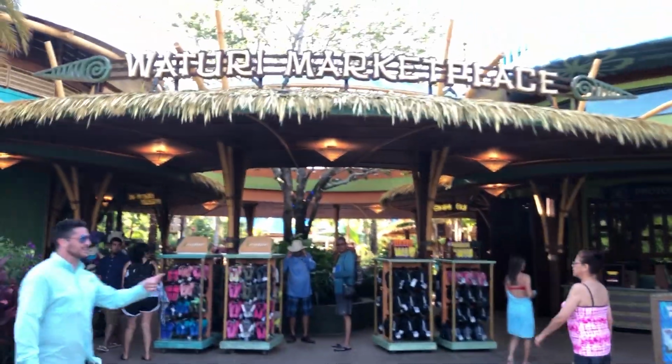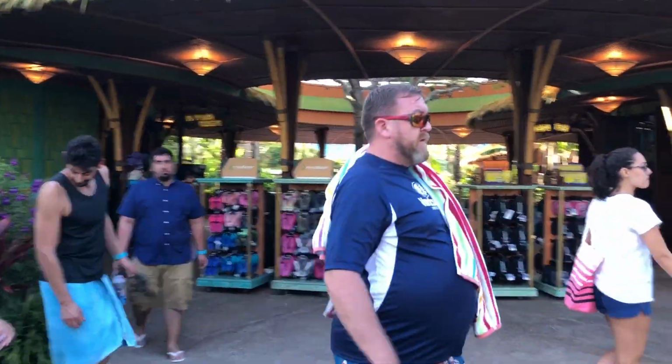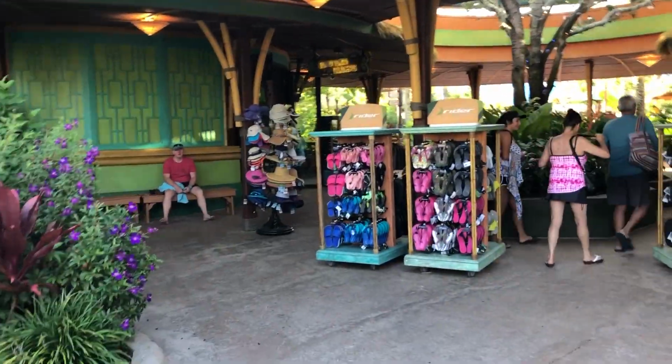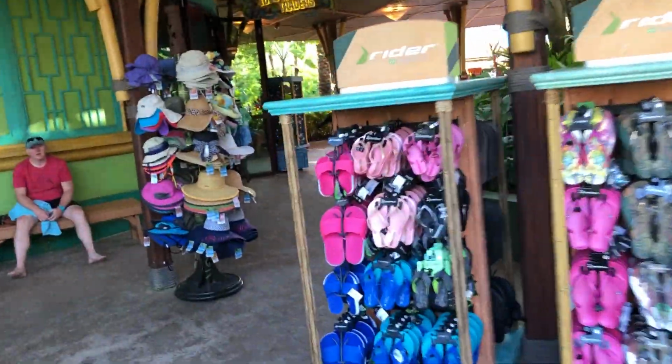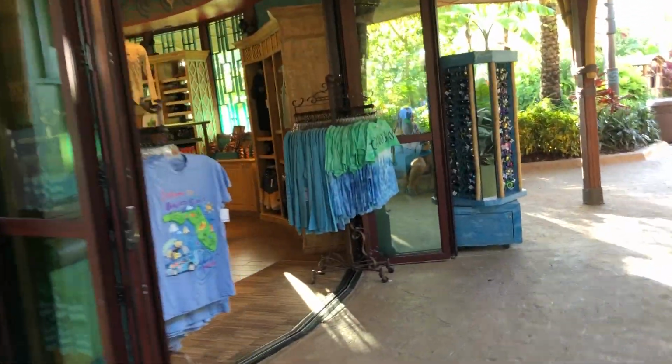Here we're coming up on the Watori Marketplace. This is where you can get flip-flops, glasses, suntan lotion, towels, all the typical stuff. Looks like hats. Banana Boat. Tuku Tuku Traders, get some t-shirts, backpacks, tikis, all that kind of fun stuff.